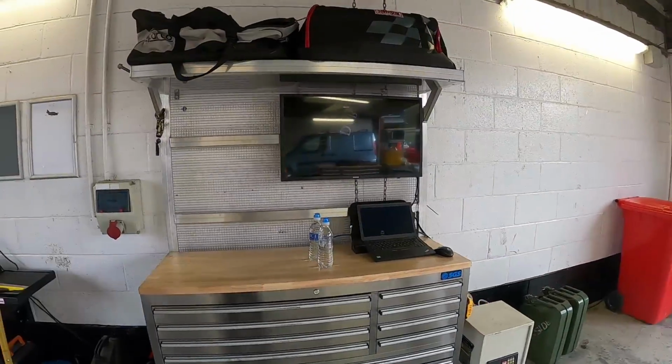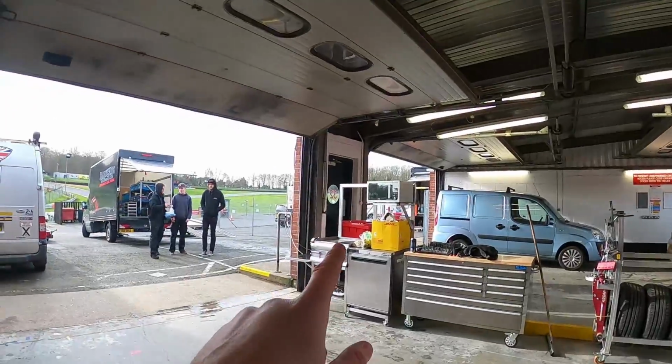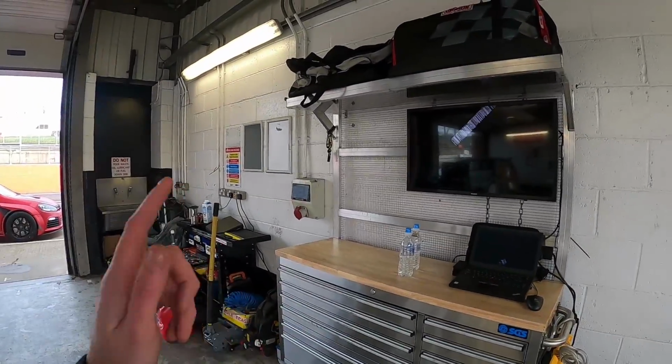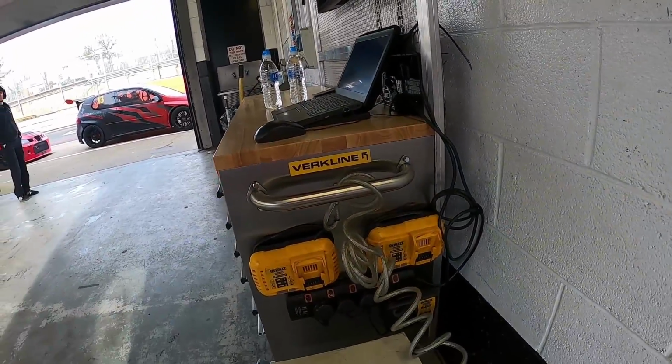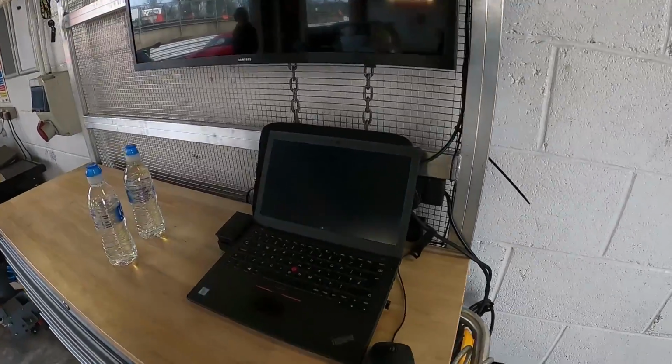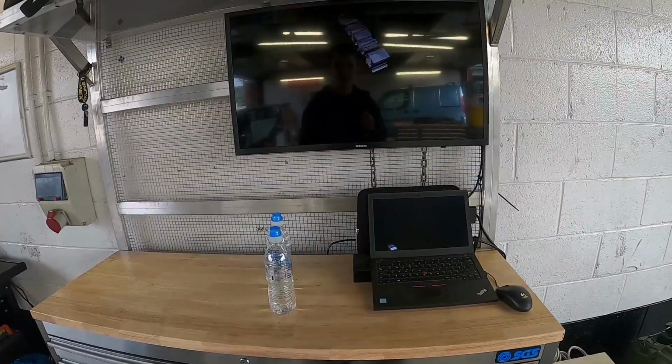This is a trolley that needs power, so we've only got two that need power, the catering one and this one. So we've got all the chargers for all the batteries and all that stuff on there. We've got a dock for the laptop, and that's going to have a GPS, a 4G antenna.